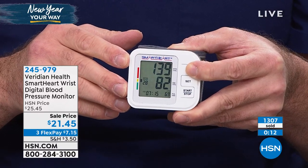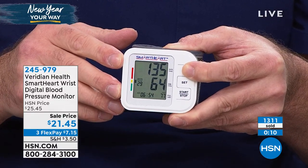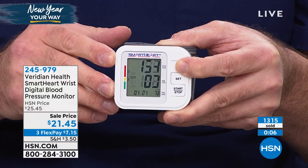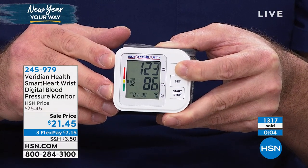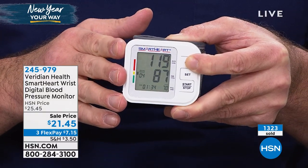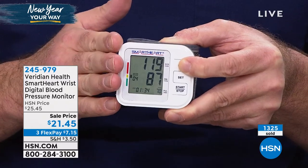If that wakes you up to take your blood pressure on a regular basis, go see your doctor. That's perfect, because you got to throw that in as one of your New Year's goals along with the exercise. They go hand in hand. Oftentimes, you're not going to feel your blood pressure as high until it's too late. Don't wait.